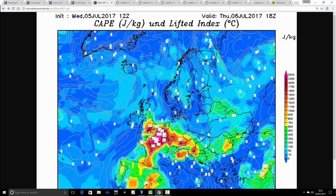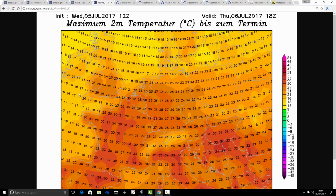The one thing I'm a bit unsure about is that sometimes when the CAPE goes to that sort of extreme, when you see the red and purple and pink colours turning up, sometimes it can actually have the effect of capping the thunderstorm potential a little bit. So yes, there is a high rate of CAPE tomorrow, but whether the actual thundery showers and thunderstorms are as widespread and severe as that would suggest, I'm not all that sure.